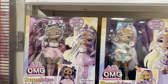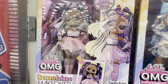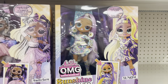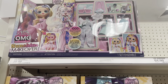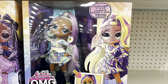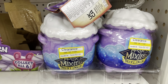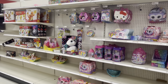And this Target also had more of the LOL OMG Sunshine Makeover dolls. Apologies for the lighting. Again, I was trying to stay away from some people that were in the same aisle. And this time I got to see Sunrise, who I did not see previously. All of these dolls, in my opinion, are just really, really pretty. I haven't really dived into the LOL OMG dolls. I'm trying to stay away because once you start, you won't stop.